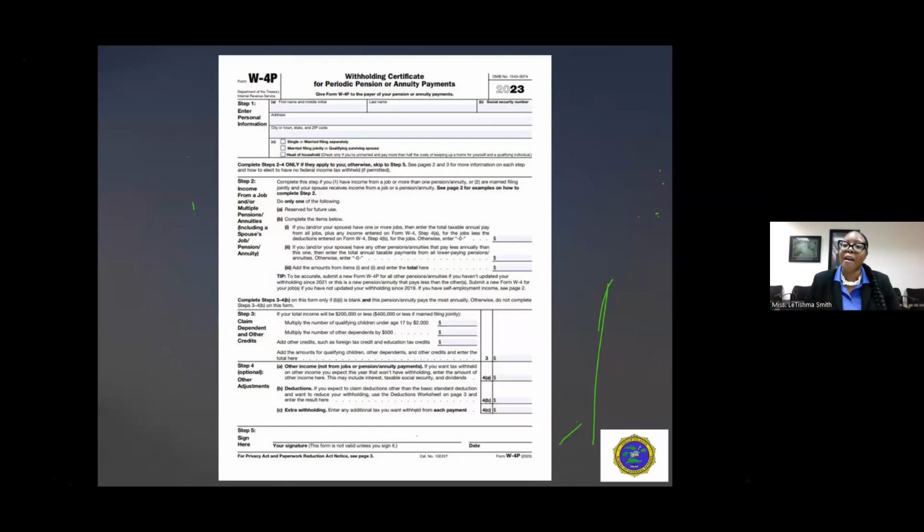Step 2, if you have other income from GERS, you could place the annual amounts received on step 2. B1 is any other jobs that you have not completed a W-4 for. B2 is any other pensions that you receive that tax is not being withheld from. Step 3, dependents. If you have any dependents under the age of 17 and they qualify for the child tax credit, you would include $2,000 on the first line.